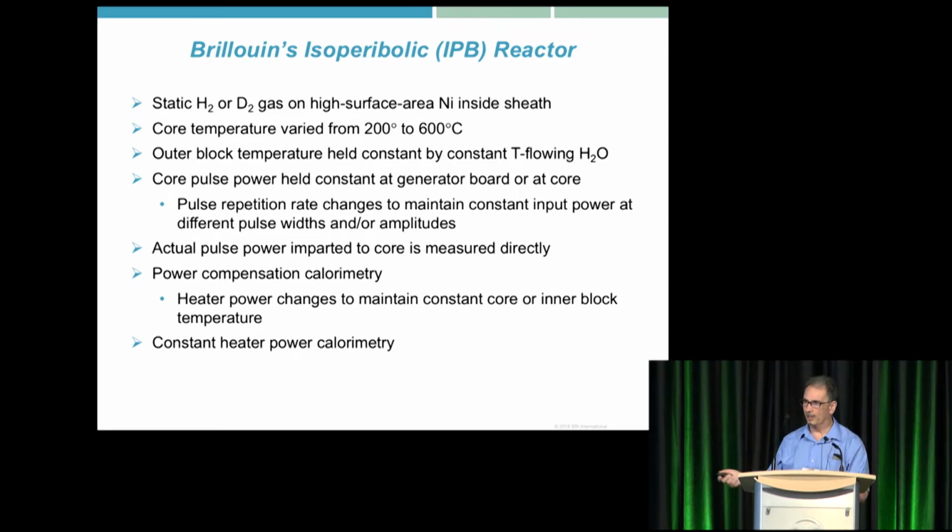Actual pulse power is measured, as I showed a couple of slides ago, directly. And then we do two types of calorimetry. Power compensation calorimetry, where the heater power is set to a constant temperature, and as you add pulses to it, it lowers the power going into the heater, and that difference is part of our calorimetry. And the other one is constant heater power calorimetry, as you normally do in isoperibolic calorimeters. You keep the heater power constant and just calibrate it at different heater power steps so you can calculate how much power is being put in by the pulse as it adds on to the heater power.